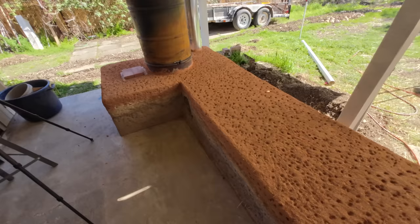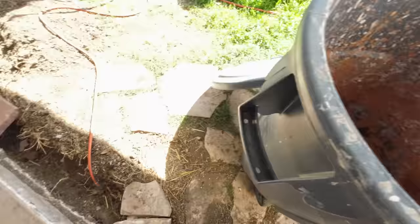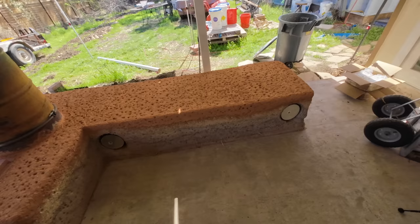So what I plan on doing is taking this last batch of red clay that I have, and I'm going to add some gray to it. That way it'll be a little less drastic in red color, kind of a light red instead of a dark red. And then I'm going to make what's called earthen plaster over the exterior of the entire bench into one smooth final coat. So I'll show y'all how I make that earthen plaster now.